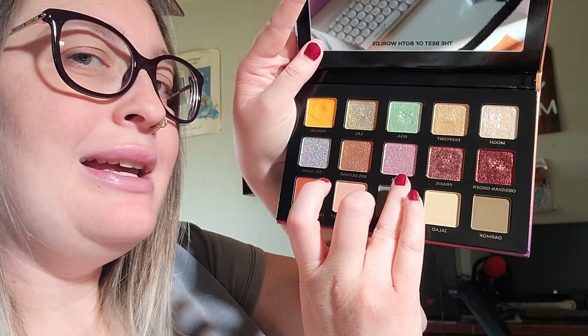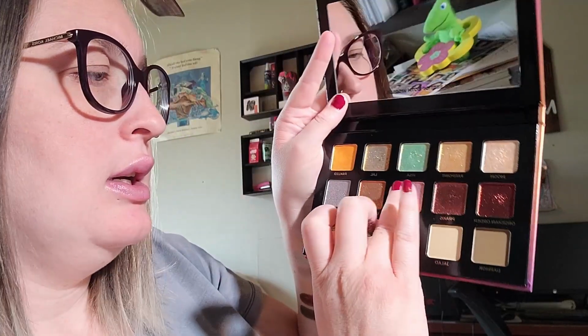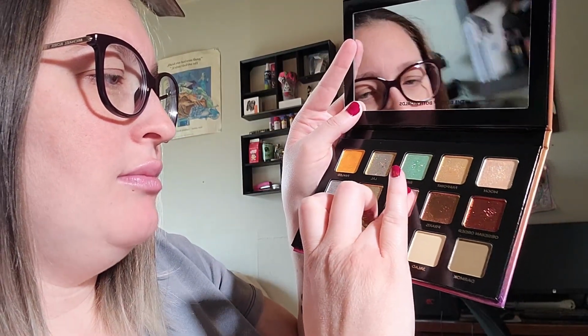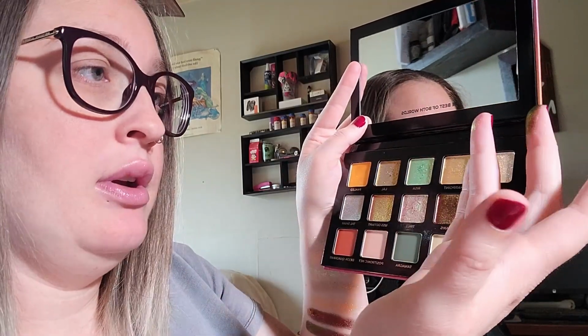Okay, the next color is Trill. It is the light pink looking one, and it does have kind of a greeny white gold shift to it. It's the shade right here. To me, honestly, these don't have glitters in them, so to me, these are more of like a cream formula. Like, they are very soft. Like, it literally feels like you're putting your finger in cream. So that is that shade, Trill.